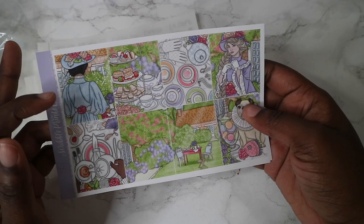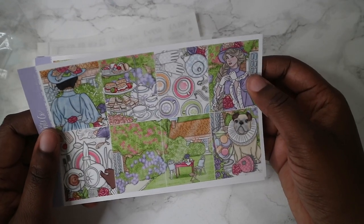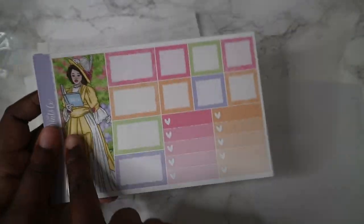I'm pointing at the dog. I know that I was saying that I don't really use dogs in my planner. I think I did use that dog because I needed the extra four box, but yeah. And I was talking about all the different princesses that were shown in it, and that one's like Rapunzel. This one was Sleeping Beauty.